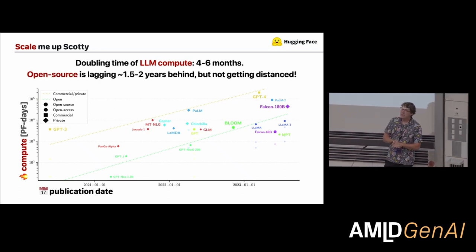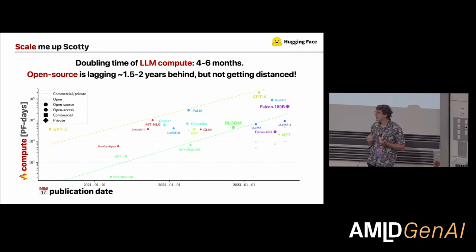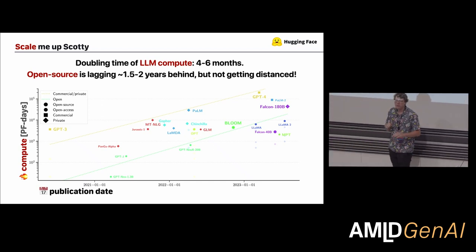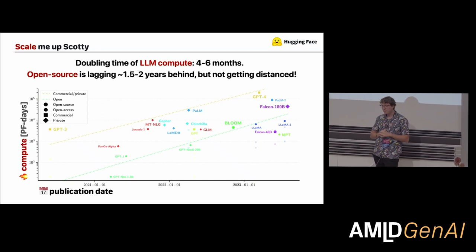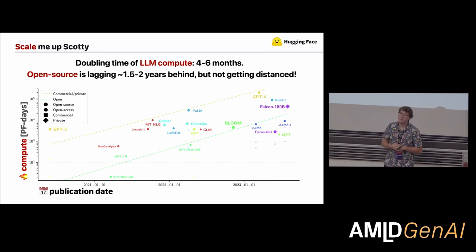An interesting observation here is that open source is lagging about 1.5 years behind. But thanks to the work on Llama, notably, open source is not getting more distant. So I plotted the two trends here. I don't know if you can see the green one and the orange one above very well. You can see that open source and closed AI are essentially parallel, more or less. In fact, depending on whether you include another model on this graph that I have not included, but that may get included soon enough, you may even see it catching up. This is a very interesting thing to see, that open source is still here and gives us access to great resources to do good research around this.